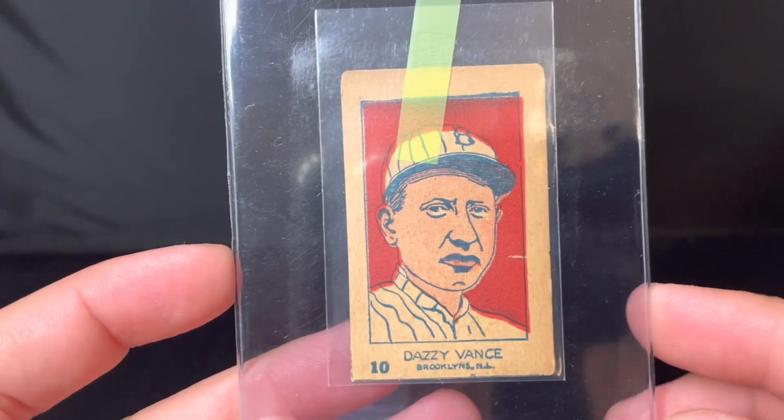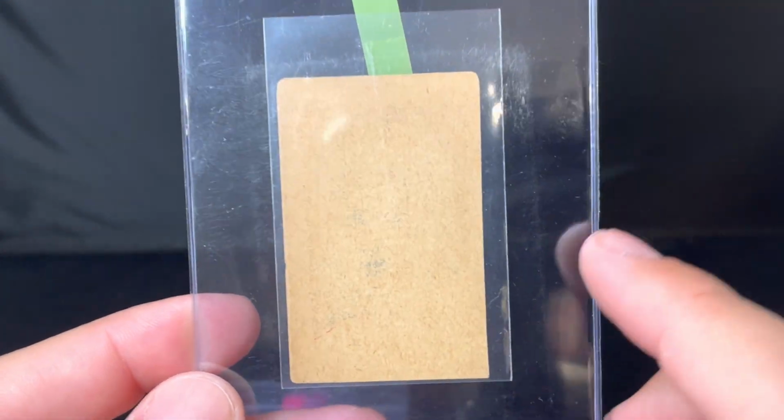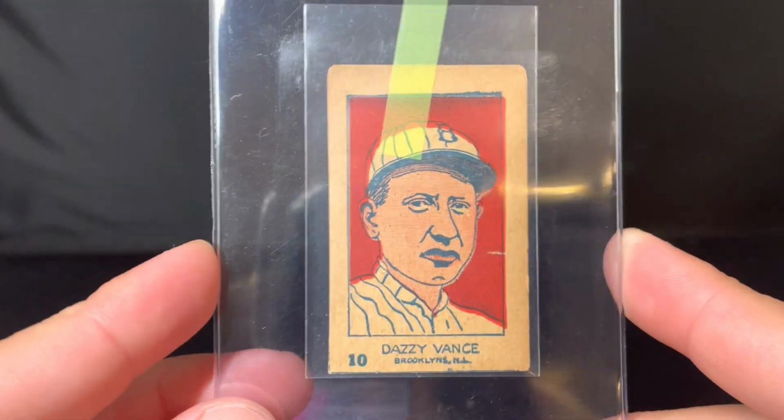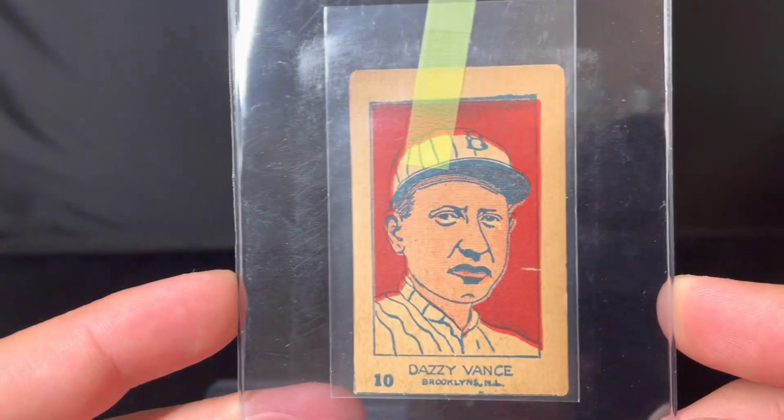I'm just looking for an A on this one as well. Another Hall of Famer. This one will end up in my Hall of Fame collection. So just trying to get it protected in an SGC slab, and if it gets a number grade, great. Otherwise, looking for an A.